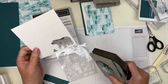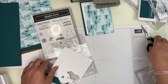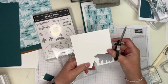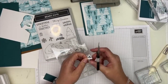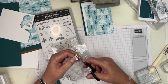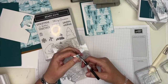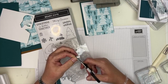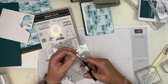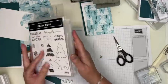Okay. I'm gonna fold that since I have so little room. And I'm gonna quickly fussy cut out the little hat. That should be really fast. Someone can time me. It'd be really cute if the punch did this too, but I can see why they rolled with just the bear. There, that's close enough. Okay, put that aside.